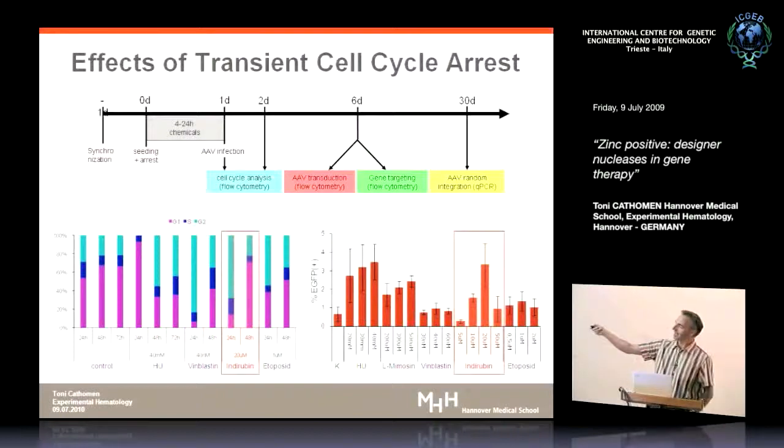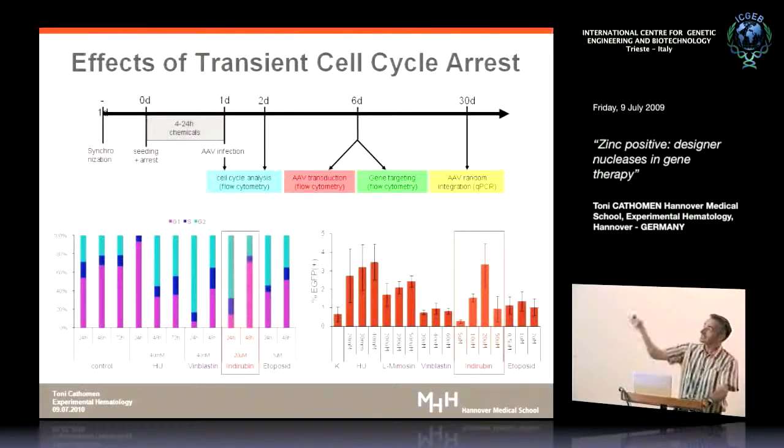So meaning that in that case here, in a dose-dependent way, as you can see here, you could actually increase the gene targeting frequency from 0.5 to about 3.5%. So a sevenfold increase in HeLa cells. This is all based on AAV infections here.